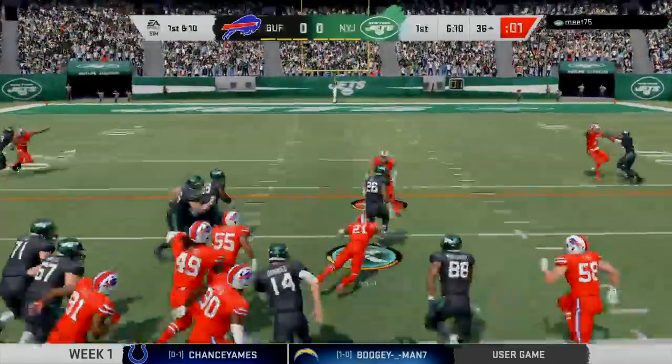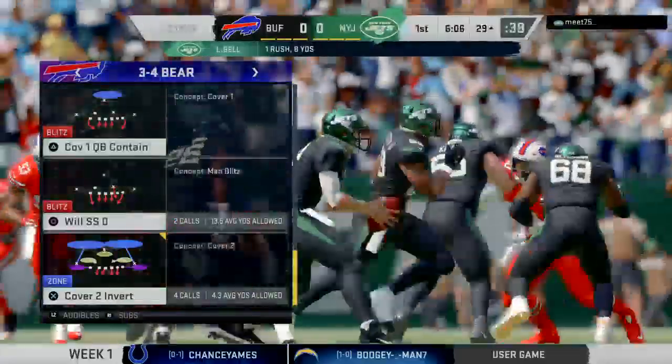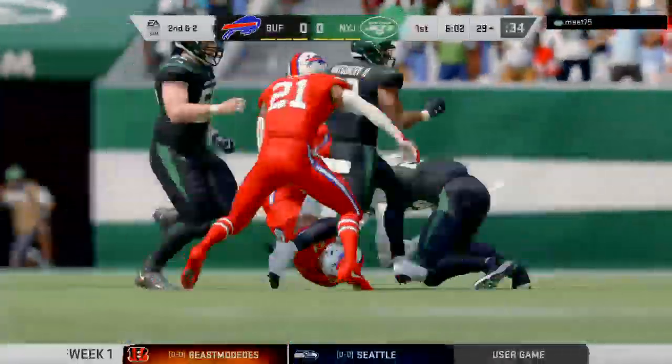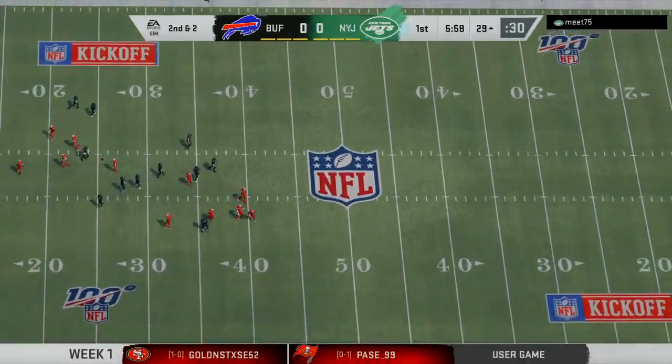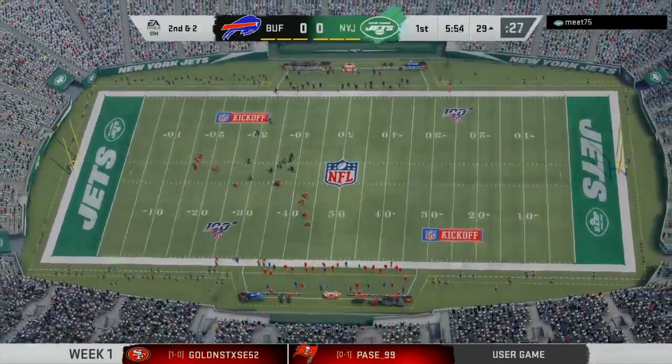Here's Le'Veon Bell's first carry as a New York Jet. A good run there on first down, and it'll leave them with a 2nd and 2. Well, I think that's what they're going to need to do here in the first half. You've got to take some pressure off of this young quarterback, and no better way to do it than to establish the running game early.